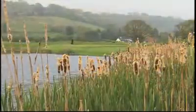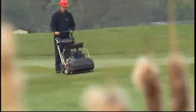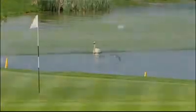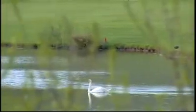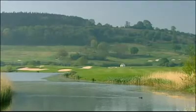Now, working with the Golf Environment Organization, Celtic Manor is working hard to restore the land's biodiversity. And now we have these lakes behind it, with swans and geese and a wonderful selection of wildlife. We have all sorts of fowl and fauna, and environmentally this has been a huge success story.